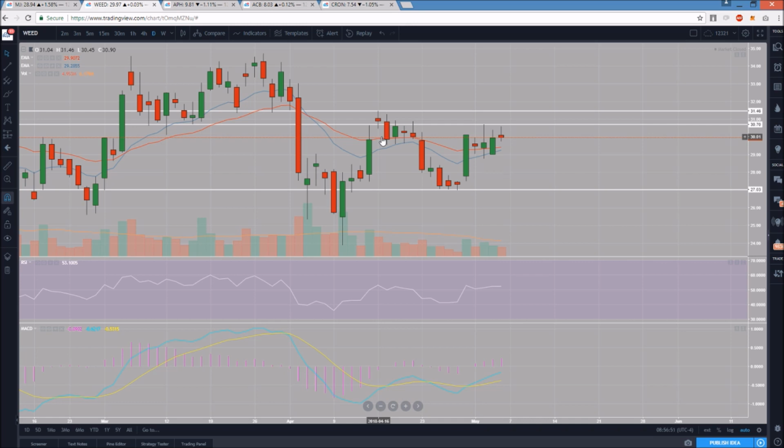But this is signal number one. Breaking that level would be signal number one of the longer-term pattern going back to the bulls, and the potential of the weekly chart going back towards all-time highs over the next year, or however long we have until the leg. Well, actually, no, we're looking into the fall, so we're looking into the next 4 or 5 months.